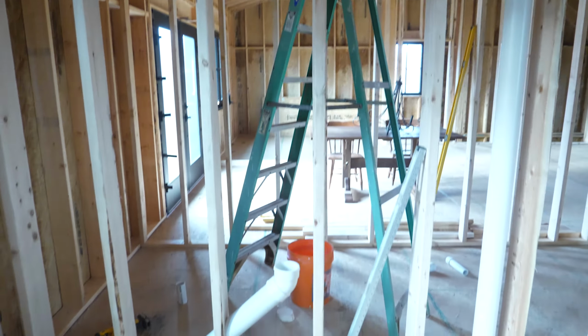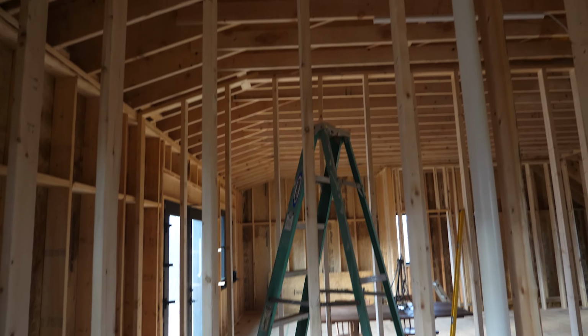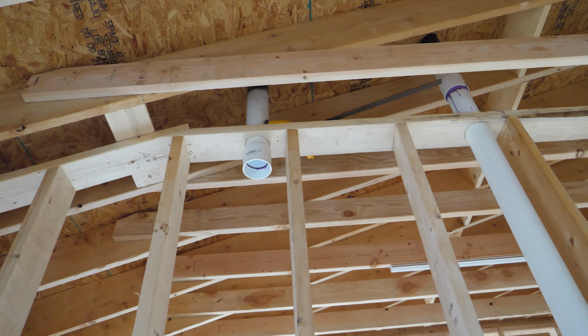So I'm just gonna take a measurement between these 2 flanges. I'll add 3 inches for our pipe engagement depth, and then I might have to adjust it a little bit because I don't have a ton of room to play before that collar hits that top plate.